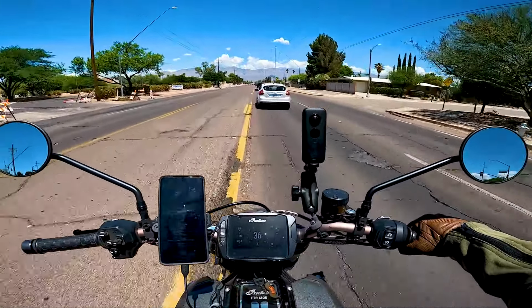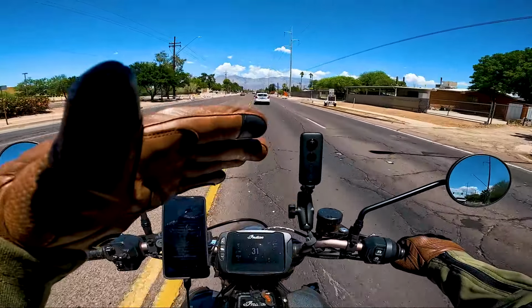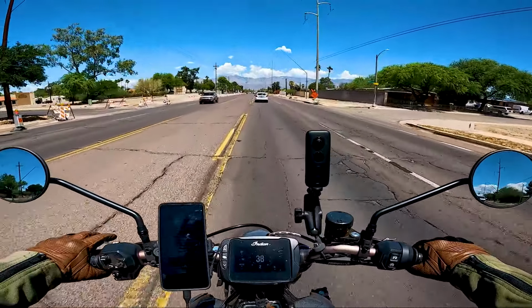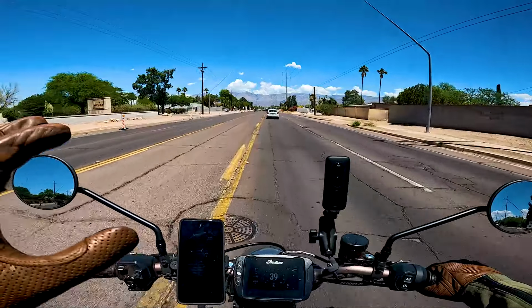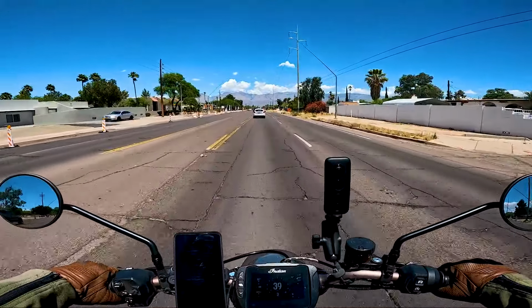My space cushion is terrible. Roll off my throttle, there it is. Let them go, and then increase my throttle, and I got a space cushion again. That's all it is.